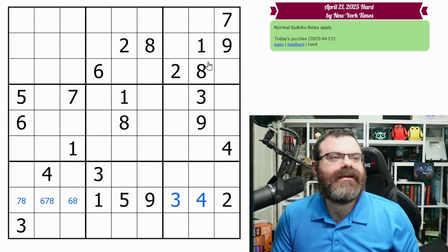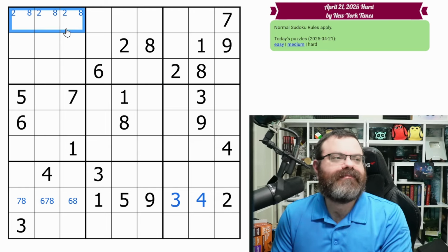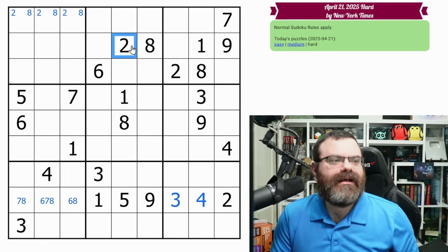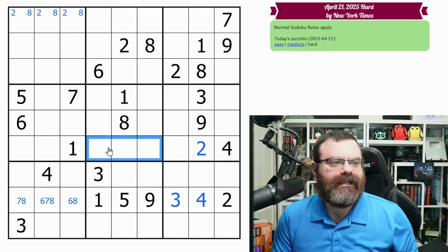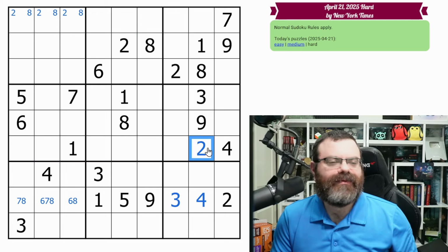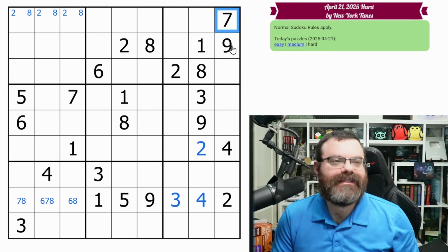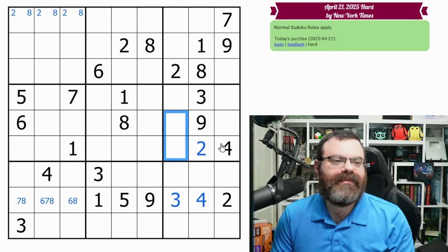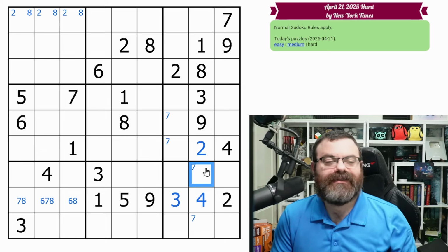All right. Now I'm going to go back up and do my normal scans. So we'll start on this box here. We've got 2 2s and 2 8s looking in here. So the 2 and 8 end up here somewhere. Vertically, nothing with 2, 8 here. We do have 2 2s here. That places this 2. There does not seem to be any follow-up for that. Okay, so I do have 7 looking down here and this 7 looking in. That puts a 7 in one of these two. That points down with this 7, putting a 7 in one of these two.